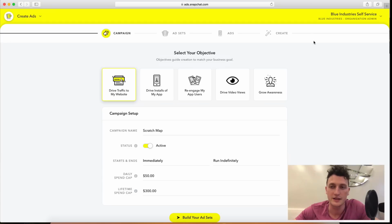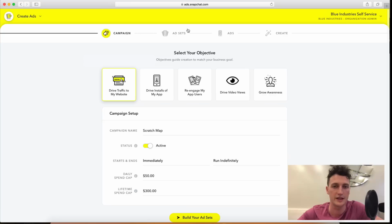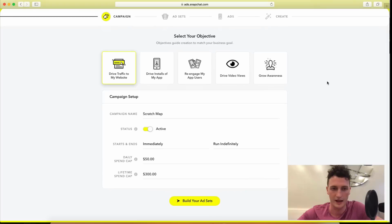So I've opened it in Safari because it wasn't working in my Chrome browser. If you're having that same issue, you need to log in, put your business details in here, and then it'll take you to this 4-step window. So campaign, ad sets, ads, and create. So we're going to walk through this together and explore it together.